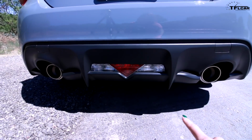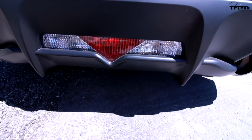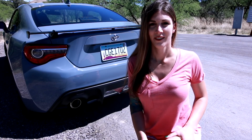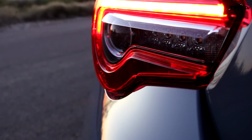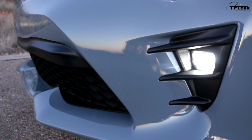The 86 back bumper has the integrated diffuser in it, which I really wish this lower portion was painted the same color as the car. I think that would add a nice touch. It's a good looking backside. The taillights are also full LED to complement the LED headlights, and these headlights and taillights are my favorite part of the car. I actually prefer the headlights on the 86 more than the BRZ, but that's just a preference thing.